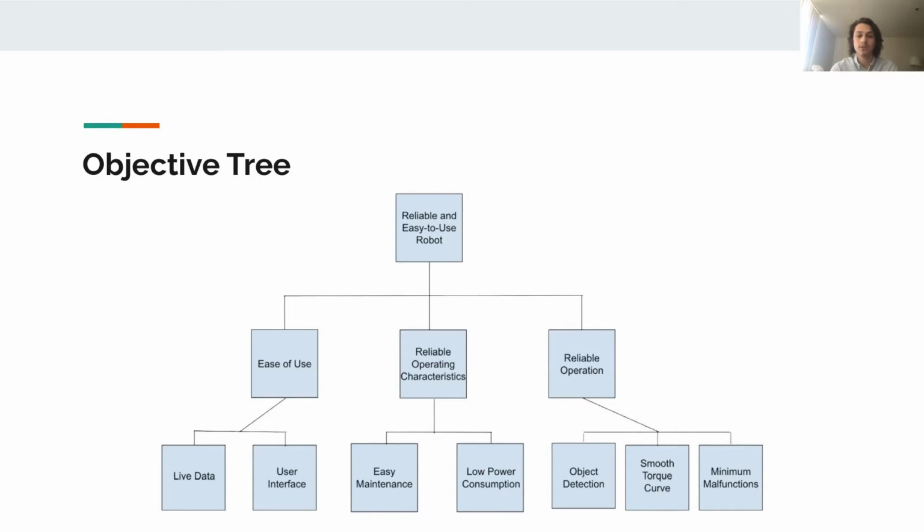From this main objective, sub-objectives would be reliability, ease of use, and good operating characteristics. The rest of the objectives could be categorized as sub-objectives of one of these three, the lower objectives, such as object detection, being the means to achieving the higher objectives they are connected to, reliable operation.